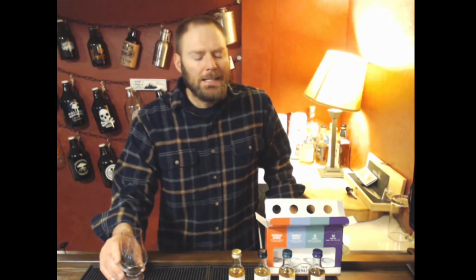Sweet forward, sweet middle, sweet finish. There is a dryness, the same as all the other ones, that starts in the beginning and carries all the way through, and it's a dry mouthfeel on the sides of your tongue, like a high acidity type dryness. But there's a sweetness that just carries through start to finish. It's a flavor sweetness, not a sugary sweetness.